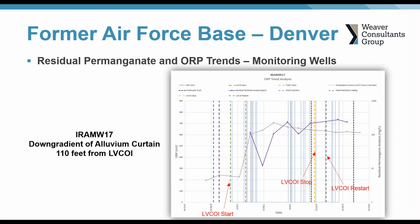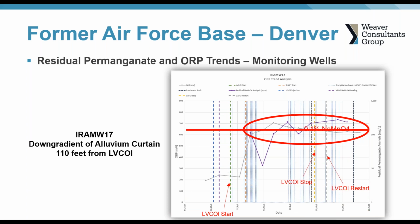Here is the same data trend table. This is for one of our alluvium monitoring wells that is down gradient of the LVCOI, and specifically that LVCOI oxidant barrier. It's about 110 feet down gradient, and this well is routinely purple, exhibiting the presence of a high concentration of sodium permanganate. Again, some initial oxidant loading. We have an LVCOI start that nearly immediately maintains a very highly oxidative environment with ORPs over 600 millivolts. We also have a residual permanganate trend that's stable and just under 0.1% of oxidant.